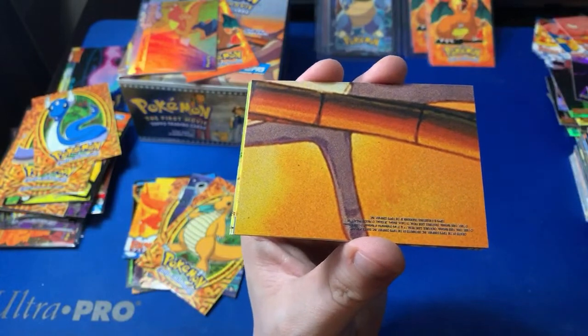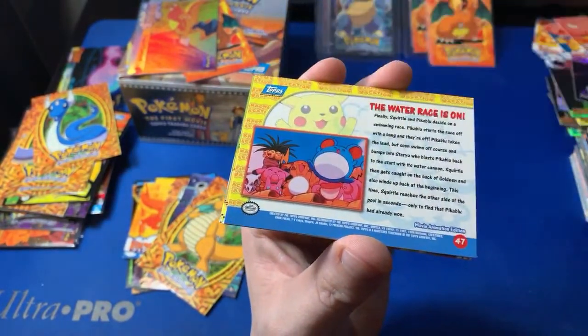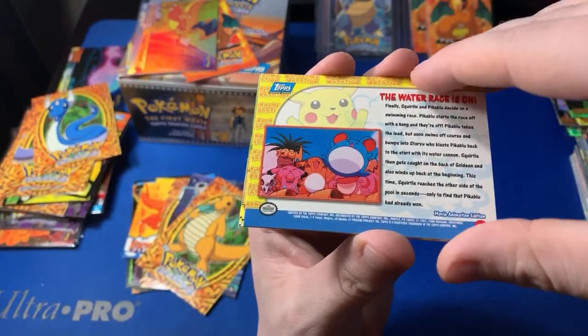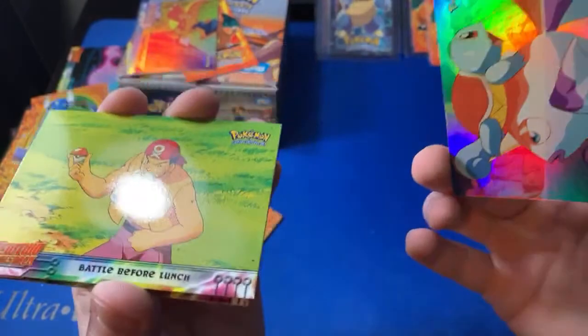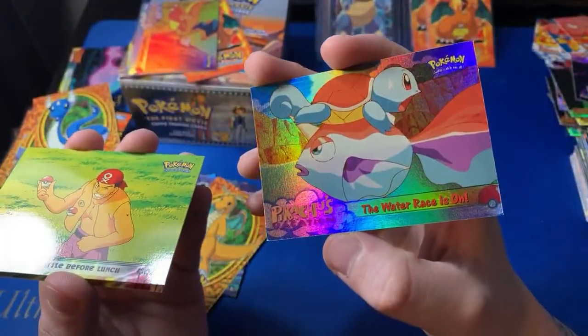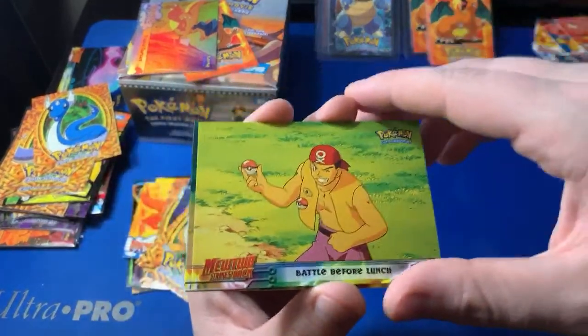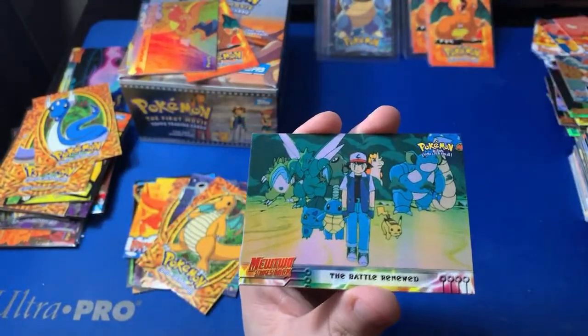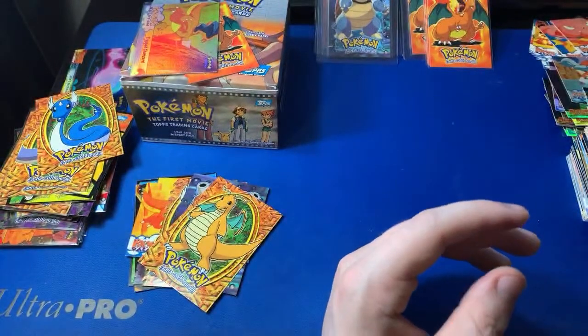Tom is blasting some fire. Pikachu sticker. In our holo, the water race is on. So not a Charizard, but let's see what else is in here. The Battle Before Lunch, the Battle Renewed, and the Chase for Pikachu.